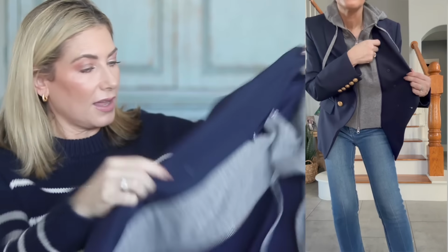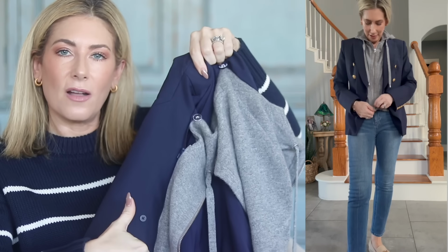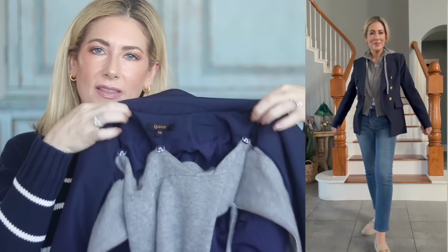If you are curious, it fastens into any of the convertible blazers you can find on the Quince website. I am just showing you the double-breasted version because I have it in navy and it's easier to see on camera than the black blazer that I have. It attaches with a zipper on both sides of the blazer, and then there are three buttons at the top, one at the top of each shoulder, and then one at the top of the neckline to really get it in there nice and securely.